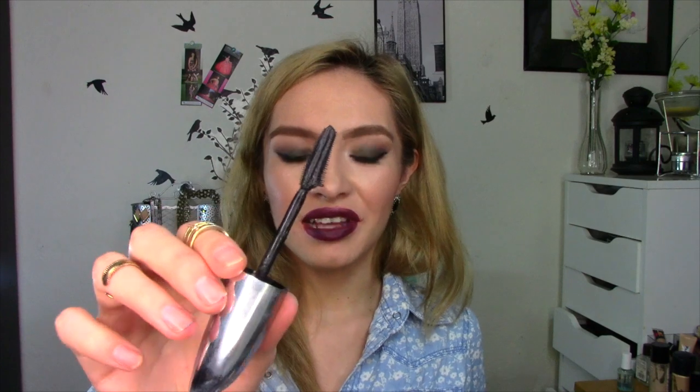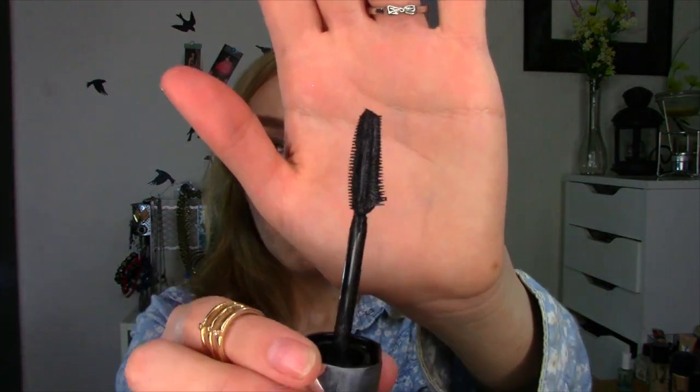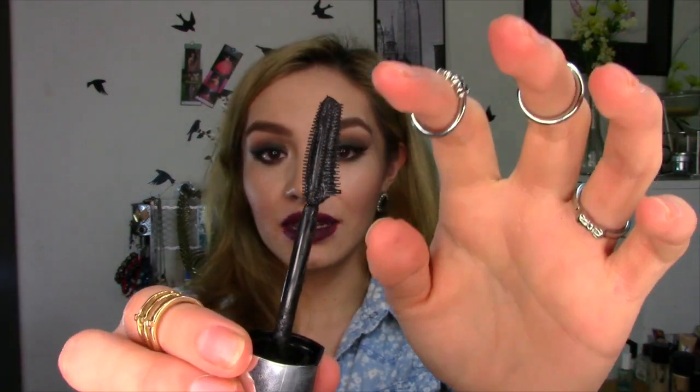But this is in the waterproof formula. And I love the brush as well. I wish that it was a fiber bristle, but it's not. It's that plastic wand. But what's different is that it has this little part right here where it really grabs the lashes and makes them look really voluminous and so pretty. It smells really good. I don't know if you guys ever smelled it or don't like it, but I actually do like this smell. It smells like some type of oil or something.